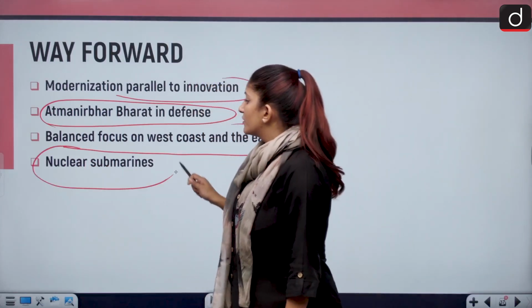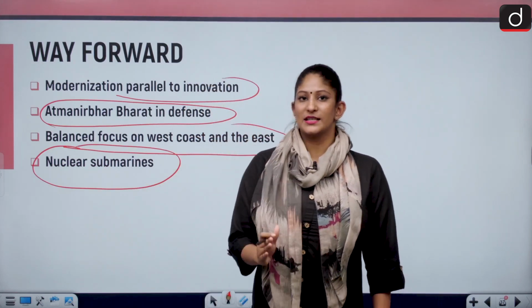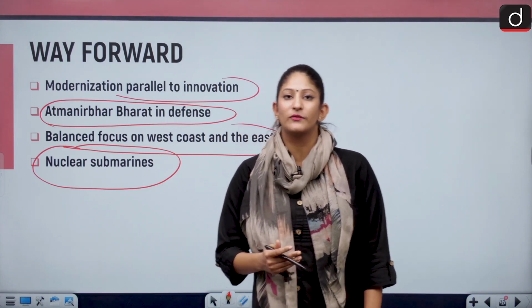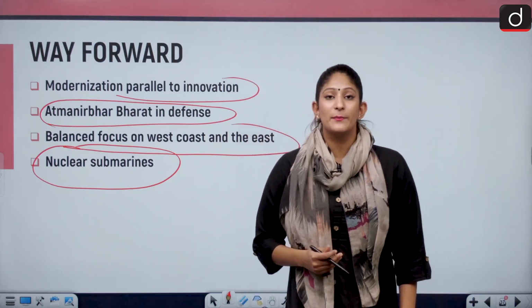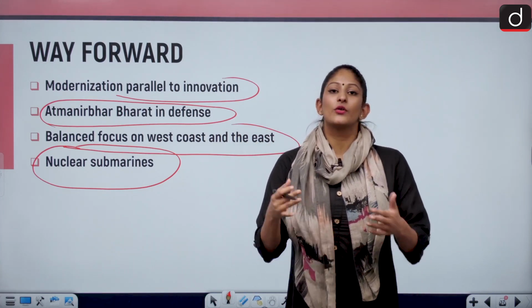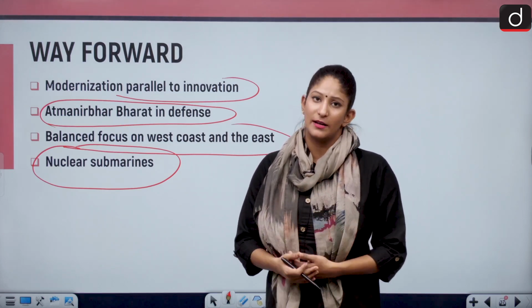Nuclear submarines should be developed in parallel with Project 75 and Project 75I, because we do not have a lot of time if we have to stay protected against China in our territorial area. It's not going to attack in the near future, but what might happen if it does?